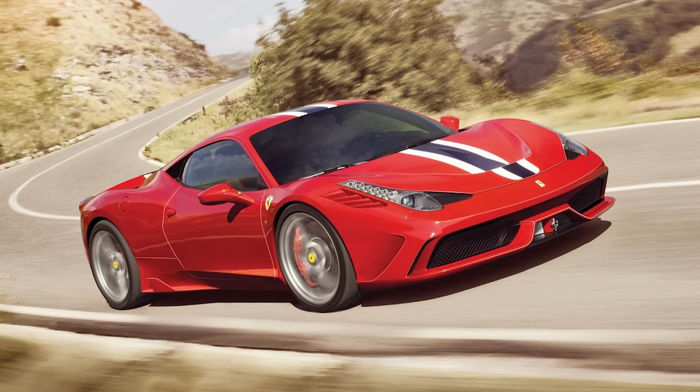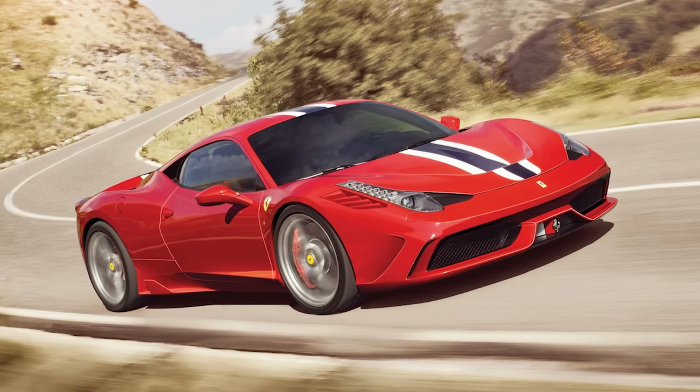So I want to be clear, I really love the 430 Scuderia. A lot of car enthusiasts will tell you that the 458 Speciale was the last true performance Ferrari, but I like this car more. The 458 was an amazing car. It was faster, it was rarer, I think. But the thing about this car that was so cool is it still had this kind of raw, old school Ferrari feel. The 458 didn't.